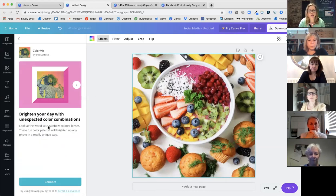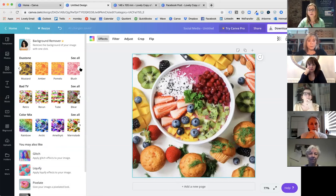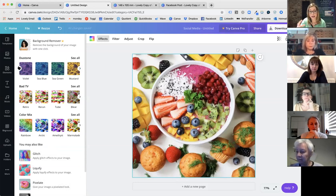So yeah, we can click on colour mix, and then I click connect, and then it added it. So hopefully that's quite clear and you can see that. So there's all sorts of things that you can do. So duotone is sort of a couple of colours. So this is great if you want to create a brand style for your photos. You might want to put them on all or most of them, but it's a really quick way of making it quite eye-catching and specific.